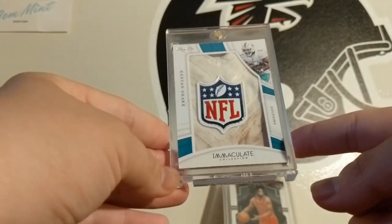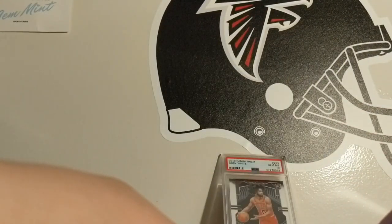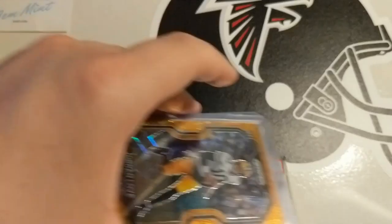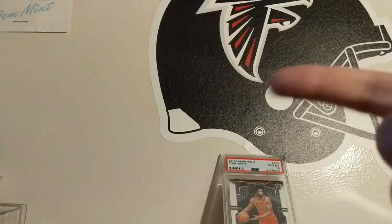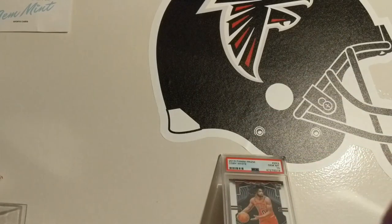But sweet card. Game worn, obviously. One of one. Paid $250 for the lot. I feel like I got a pretty good deal. I forgot to say what I paid. I paid $40 for the Jordan Love lot. I don't know if I said that. And I paid $5 for the Johnson 101.